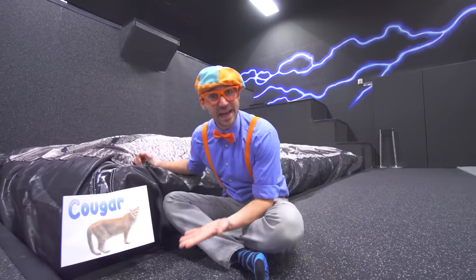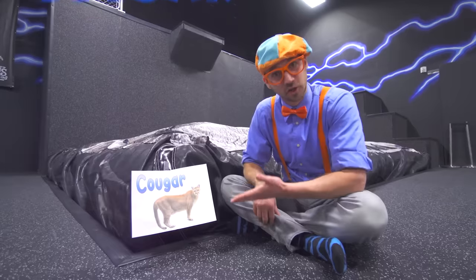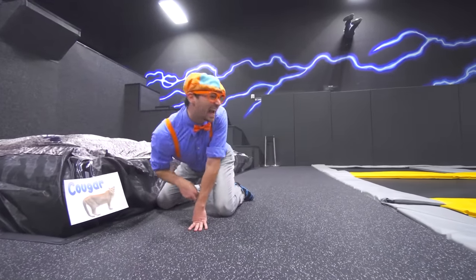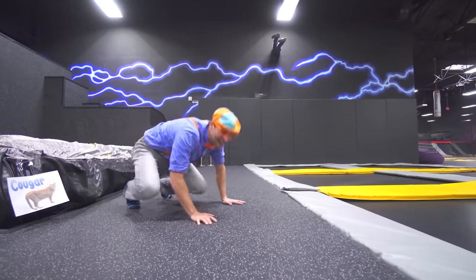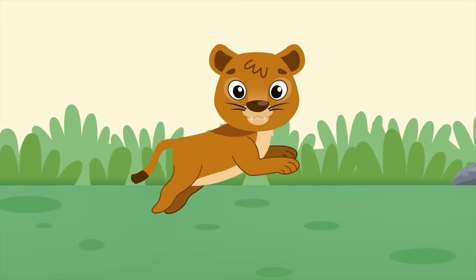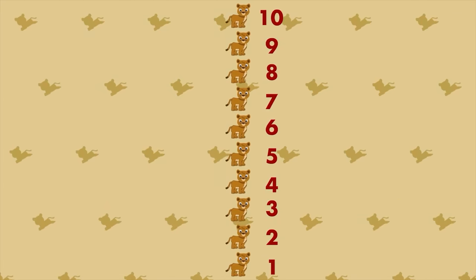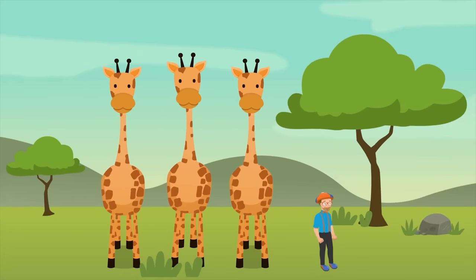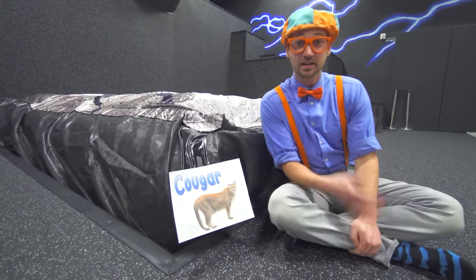Wow! It's another animal! And this animal, yeah, is a cougar. Will you act like a cougar with me? So cougars can jump really high and really far. Cougars can actually jump 10 times their body height. So that means if I was a cougar, I would be able to jump over, yeah, 3 giraffes. Wow, that is really high. Okay, let's go do some more jumping.